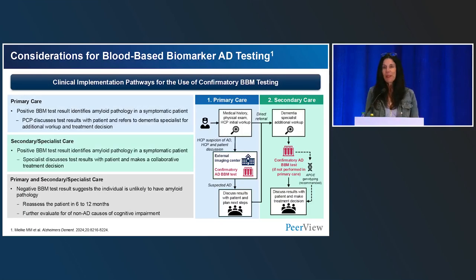So there's two different ways we can order these tests. So certainly, in a primary care setting, as most of you are coming from, you can certainly order these tests yourself. If you have a patient who's coming in and they're expressing concerns about cognitive decline, or you have family members that are expressing concerns, you can pursue some of the workup that we had talked about.